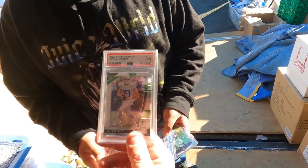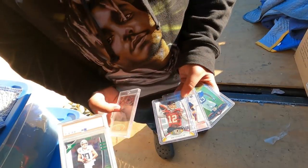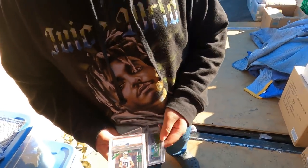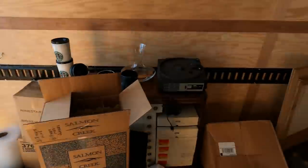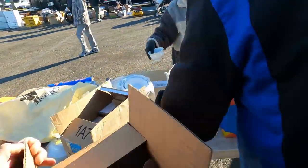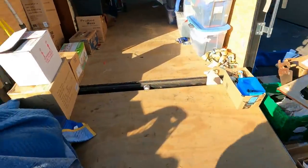Oh, nice. Yeah. Bryce Harper rookie. Kirk Cousins rookie. Jared Goff. And an Odell Beckham Jr. Nice. Yep. I have no idea what those values are worth. I'm not sure. I paid 28 for this one. 28? Wait a minute here. Yeah, I think it is. How did you buy something on eBay but you can't sell on eBay?